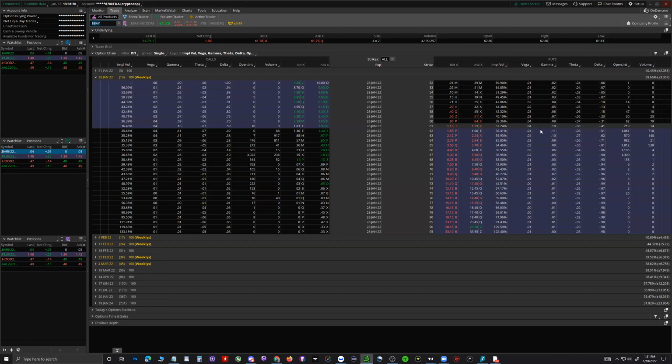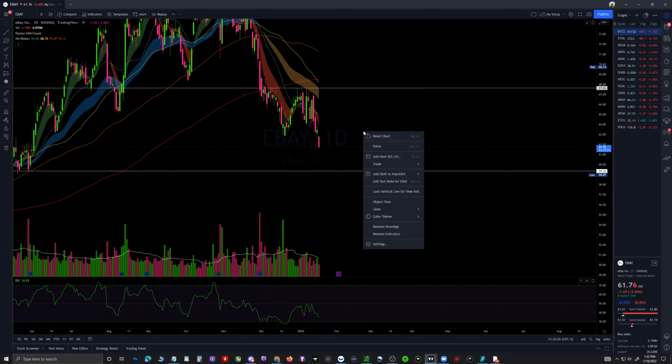So we've got a Vega of 0.04, Gamma of 0.10, Theta of 0.08, which is not terrible, and a Delta of 0.41 is not bad. So a 2-point move down would give us approximately 100%. eBay puts are a possibility. Add it to the playlist.